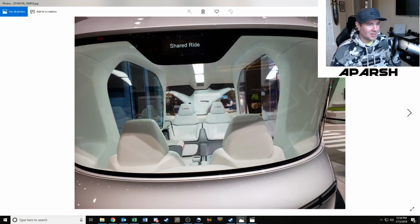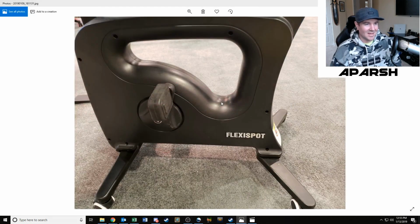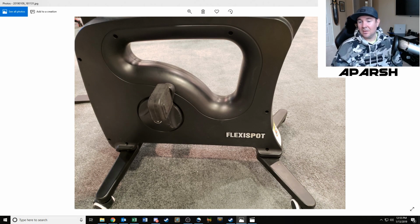Here's the inside of that Bosch car. Shared ride, it says there. These are just some computer desks, and this thing, I sat on this, and this is like a desk chair, but it has built-in pedals, so you can get some exercise while you're at work. I thought that was kind of cool, and I sat on it, and I was actually pretty comfortable. I was thinking about getting one.